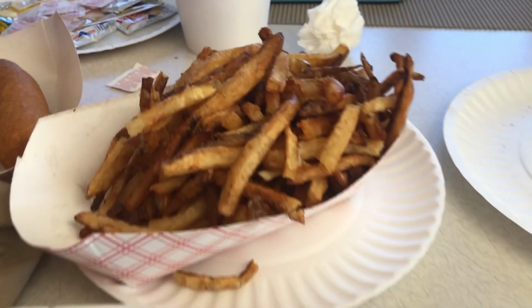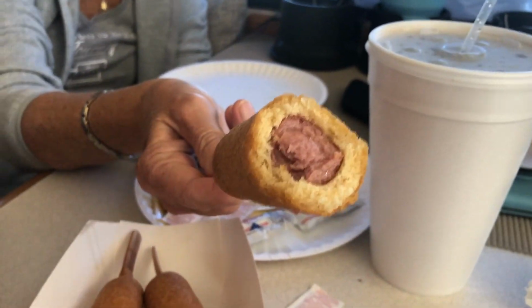And then on the way out of town, we stopped at the Cozy Dog again for some more Cozy Dogs and cheese on a stick, which is oh so good.